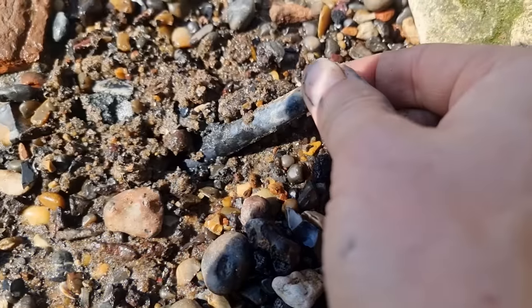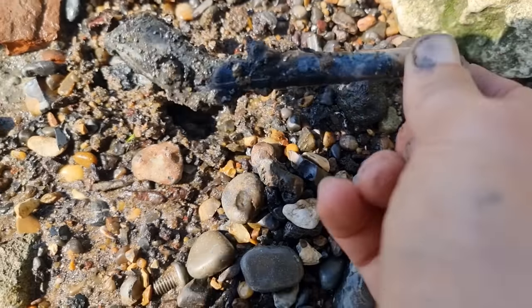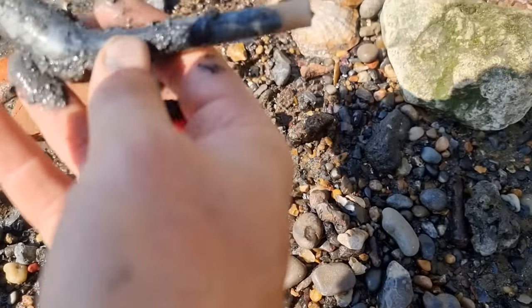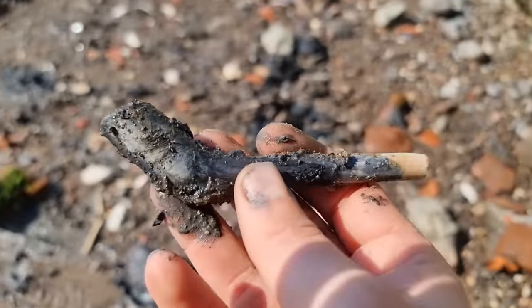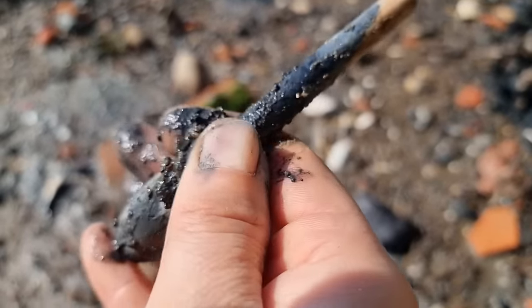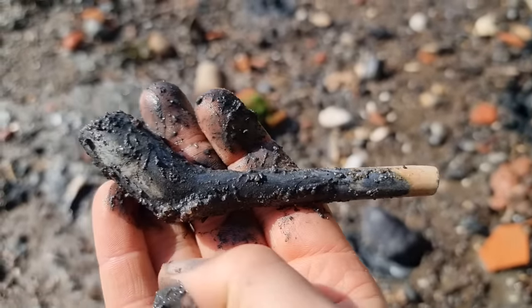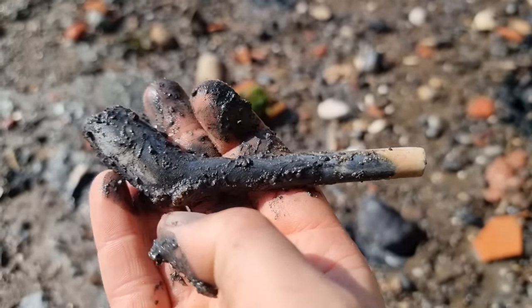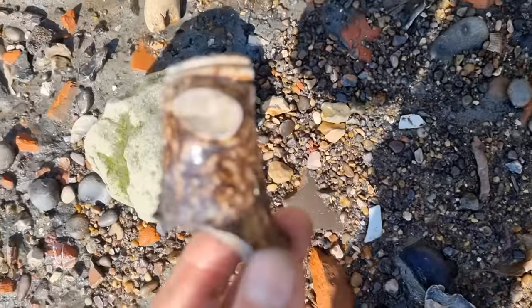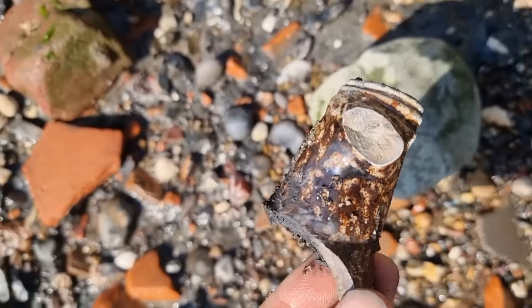Well, there's another pipe. I think it's just come loose. Yay! Oh, nice one. Same as I've had before, but a slightly longer stem. And it hasn't got much of a heel on as the last one did, so slightly different design, but still the same age, 1750s. Give that a little wash and put it in the pouch. Oh man, that's such a shame. Look, we found a bit of a Bellarmine as well, but it's not got the face on. So maybe there'll be one around here somewhere.